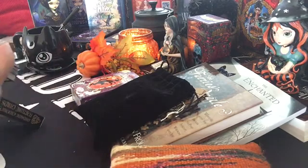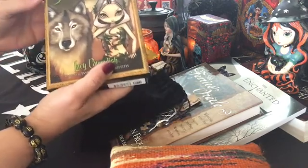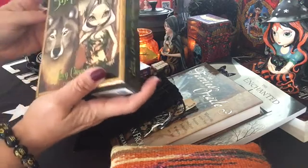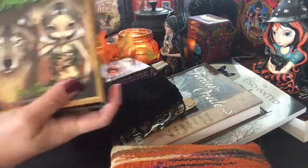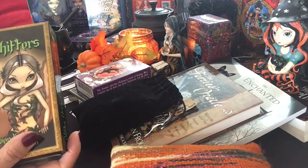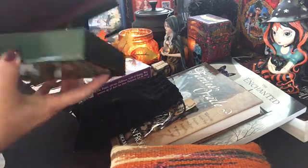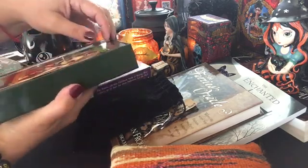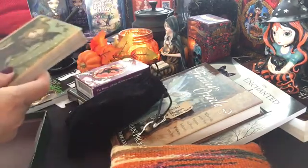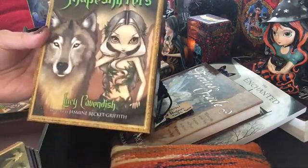Let's see what other deck I'm going to show you guys. I always love all the work from Lucy Cavendish. As you can tell, I have the Shapeshifters, Les Vampires, the Shadows of Light, and also the Mermaids and the Lawless. Basically I have almost all her decks. But of course, right now I'm just using the ones that are scary, kind of for Halloween. The Shapeshifters. Now, I'm a shapeshifter myself.